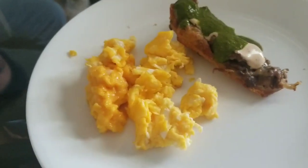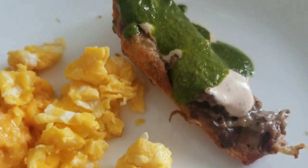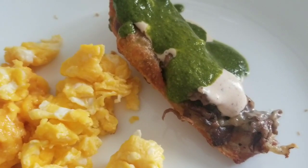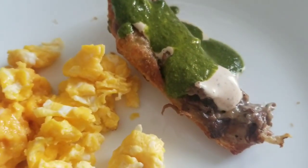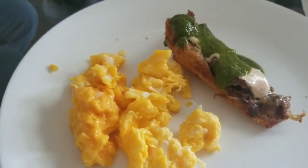Look at that. So these are steak egg rolls. There's some cheese in it, but they give you some chimichurri sauce. And they give you some kind of spicy ranch, which is kind of like the same sauce that they put on the blooming onion when you go to the Outback. So really, really good. But that's brunch today.